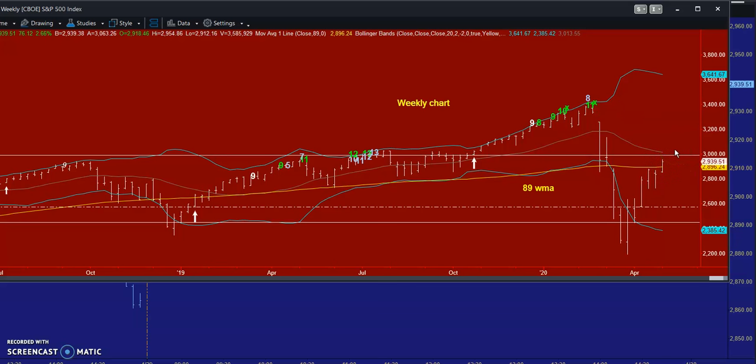And ideally, if the bear was going to resume here, and I still view this as a bear market move because the bottoms, there ain't no such animal. Ideally, we would have stayed under it.